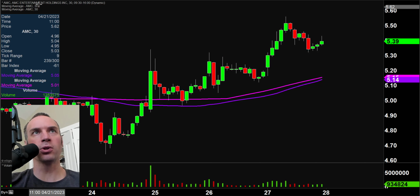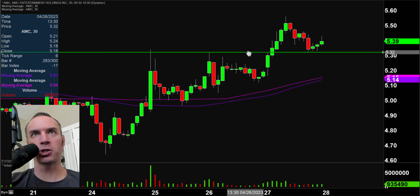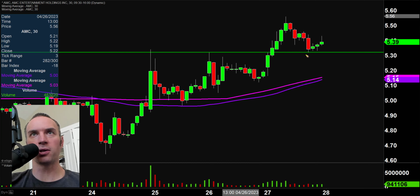And we now have a newest pattern. This pattern is now going to be based around this former breakout point, which is basic technical analysis. When levels of resistance are broken and closed above, you want to see them act as support. So $5.30, so far, so good. You can see right there, it did indeed act as support. So keep an eye on that.